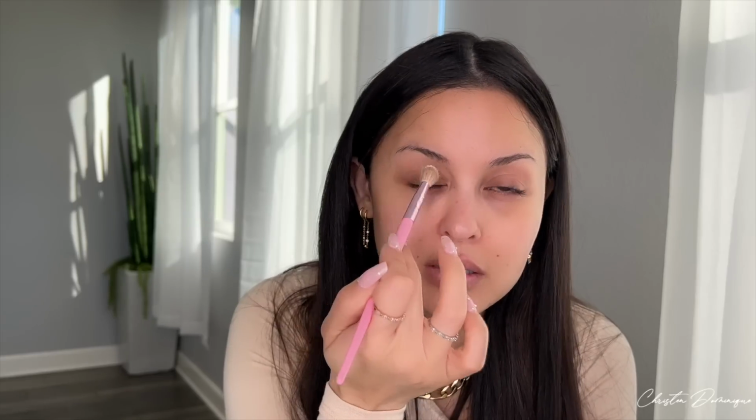And I just put a little bit down here and over the top of this tiny bit of mascara that I put on my lashes earlier. So if you want to put a little bit more later, it'll really grip to the lash and pull them out.